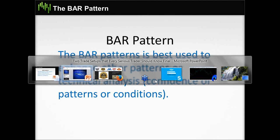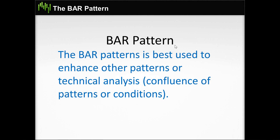I'm just going to check real quick here, make sure that we're okay. Can everybody see this bar pattern? Okay, good. I want to make sure my slides are advancing.